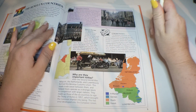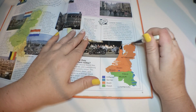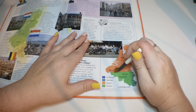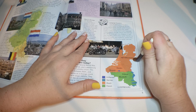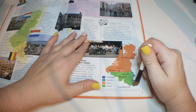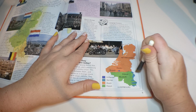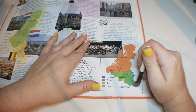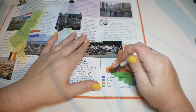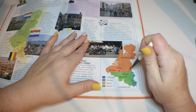Language frontiers. There we go. The Benelux countries are a patchwork of language groups. In the Netherlands, people speak Dutch, except in Friesland, where they speak Frisian. Luxembourg has its own language, Luxembourgish, though French and German are official languages too. Belgium is split into Flanders, where they speak Flemish, a form of Dutch, and Wallonia, where they speak French. A minority speak German.